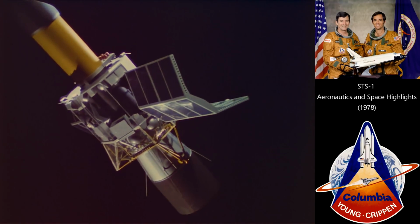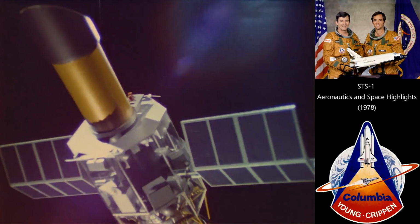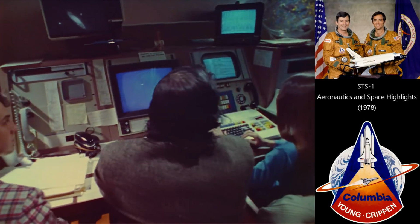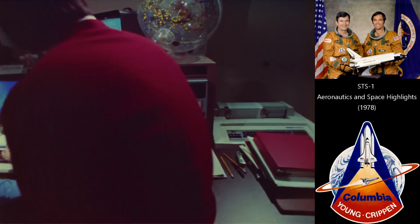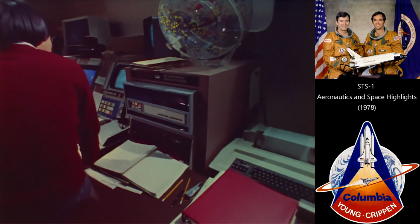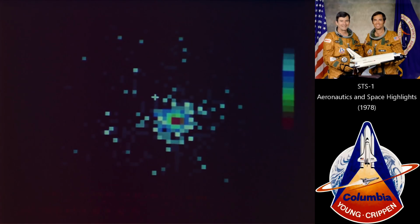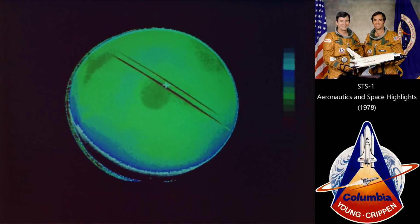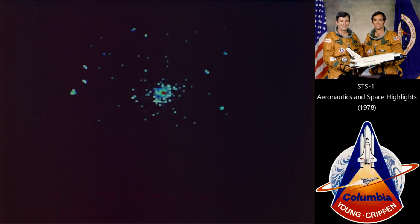IUE, International Ultraviolet Explorer, is a telescope in space which is operated effectively in real time by astronomers on the ground. Visiting astronomers at the Goddard Space Flight Center can have the telescope pointed, decide what data to take, and modify their measurements as they observe. With craft like IUE, scientists can begin thinking in terms of observatories in space as facilities.